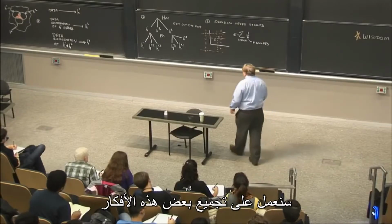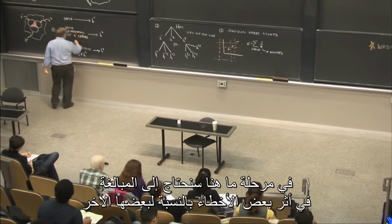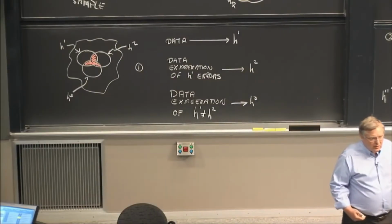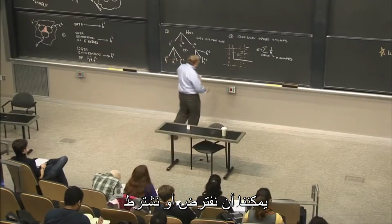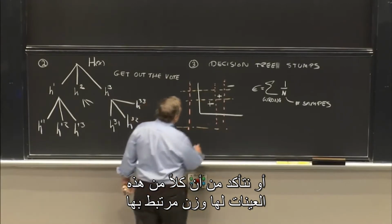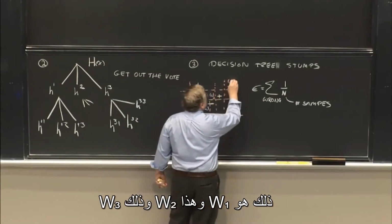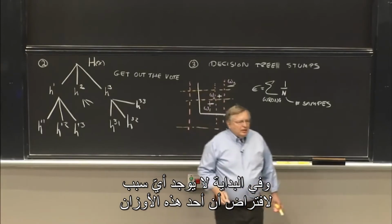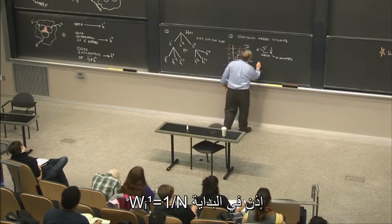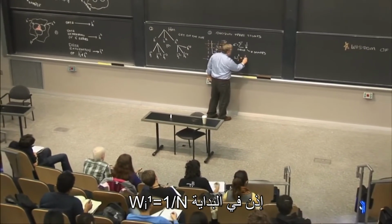So, we're going to work on combining some of these ideas, and we've got this notion of exaggeration. At some stage in what we're doing here, we're going to want to be able to exaggerate the effect of some errors relative to other errors. So one thing we can do is stipulate that each of these samples has a weight associated with it. That's W1, this is W2, and that's W3. And in the beginning, there's no reason to suppose that any one of these is more or less important than any of the other. So in the beginning, W sub i at time step 1 is equal to 1 over n.